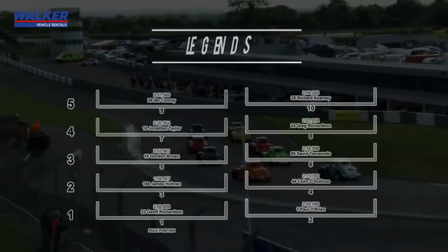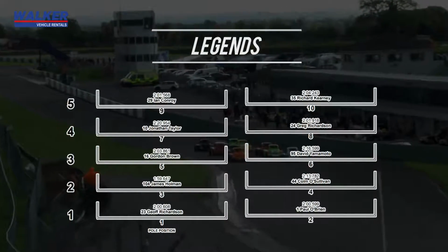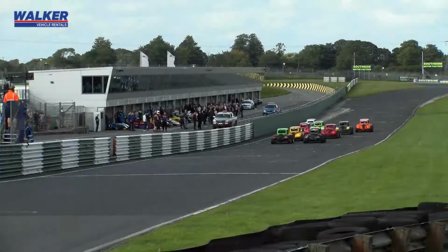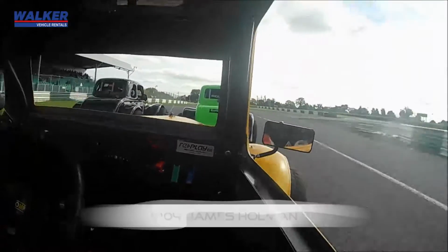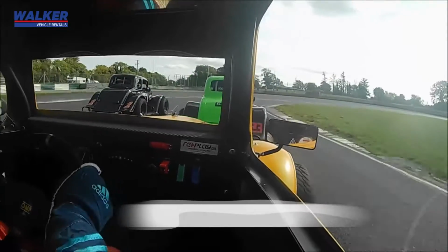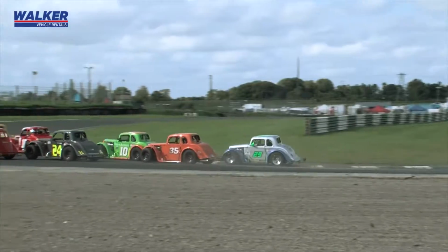Legends Race 2. Jeff Richardson's going to start this one on pole position with Paul O'Brien alongside, then James Holman, Colin O'Sullivan, Gordon Brown, David Yamamoto and all the rest. Rolling start again for Legends Race 2, and it's Jeff Richardson who leads them away under the bridge. Great onboard shot now from 104 James Holman. He's looking for that shot down the inside, but that's covered by Richardson. Look at Paul O'Brien getting out of shape on the outside as he bids to take the lead.